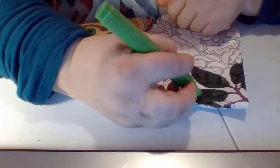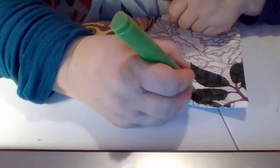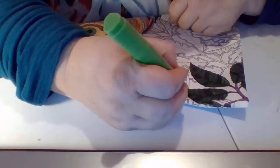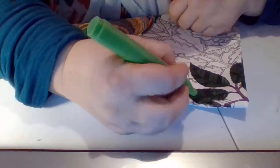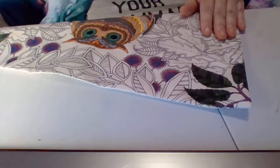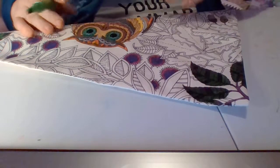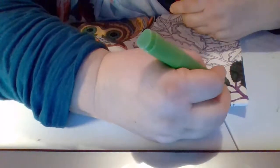So, there. I would kind of like to put some kind of glitter in there on this, because I think glitter would be great if I had some kind of textile glitter paint markers. I think I'd like to do that.